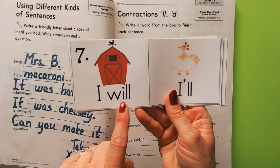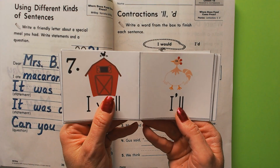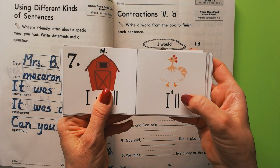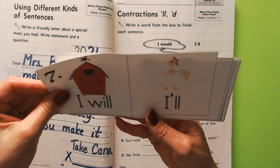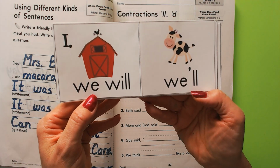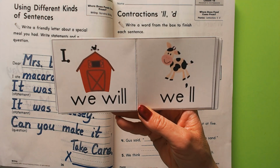I will means the same as I'll, except I will has that W-I. But when you take it out, you squash it together. It says I'll. I will means the same as I'll. Okay. We will means the same as we'll. We'll go back to school as soon as this pandemic's over.